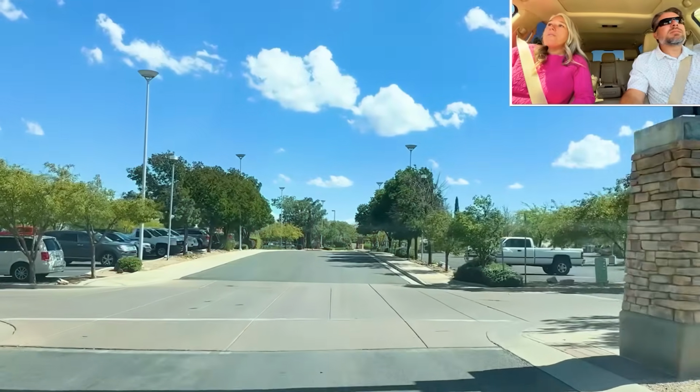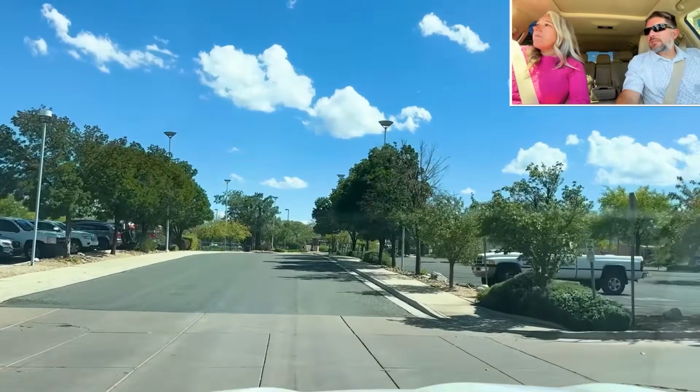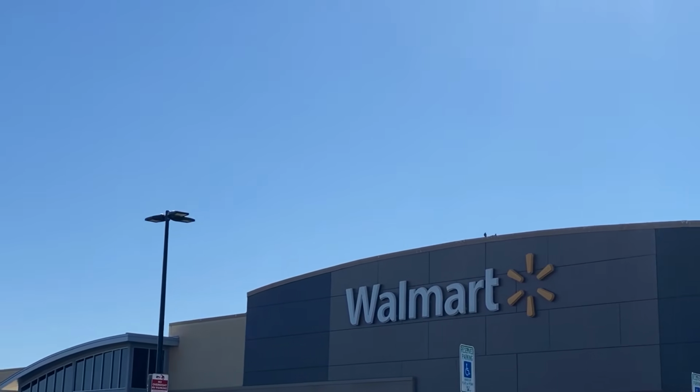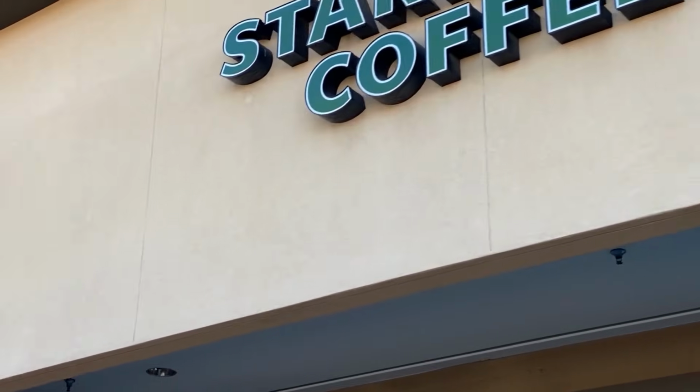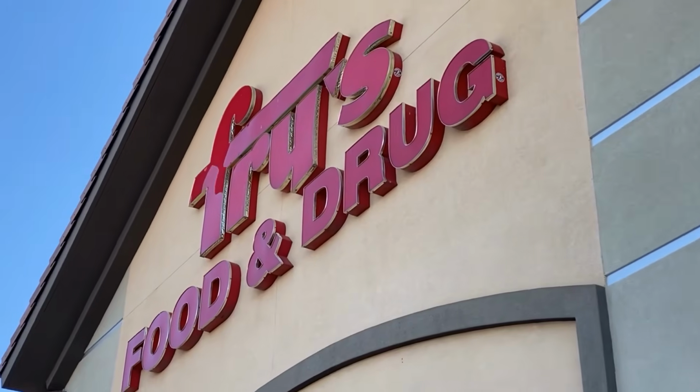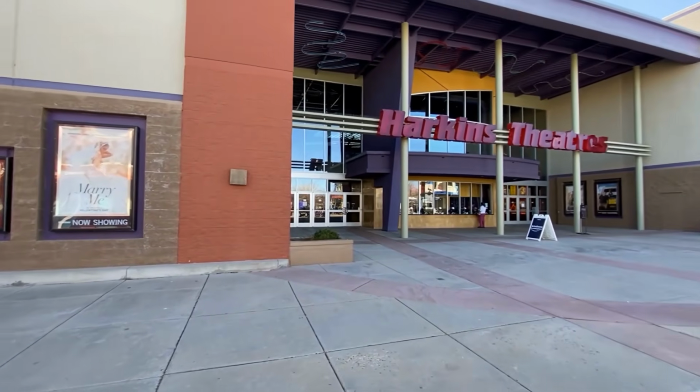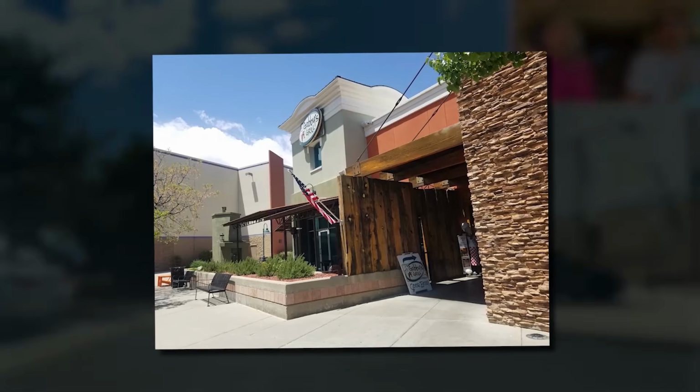So we're going to drive through the Prescott Valley Town Center and let you see some of the amenities in this. Again, this is kind of right in the heart of town. There's a couple of restaurants in here, the movie theater's in here, and then shopping as well. Gabby's Grill on the right, kind of a local cafe restaurant. Here's the Harkins Theater on the right as well.